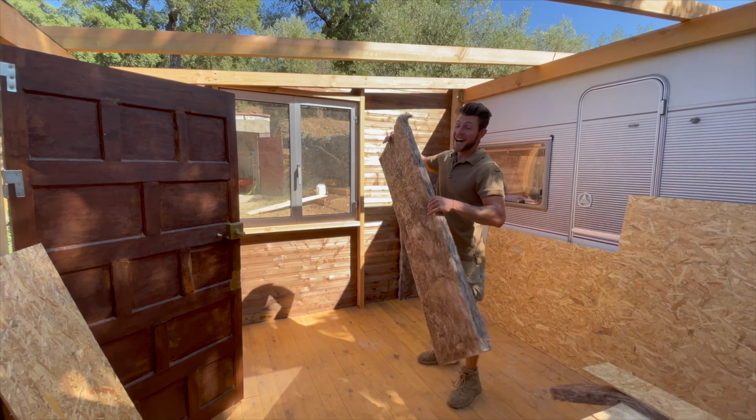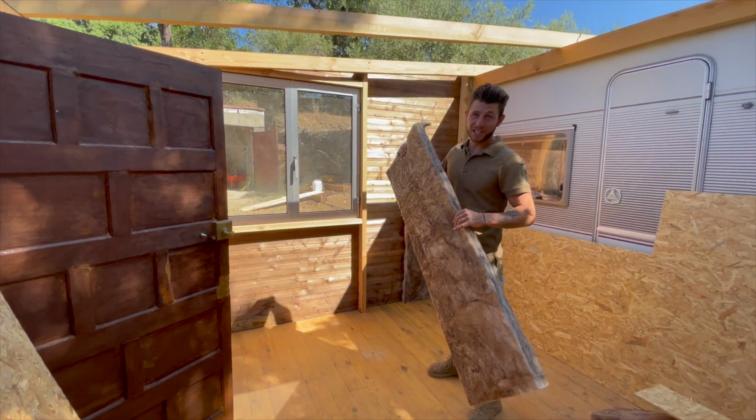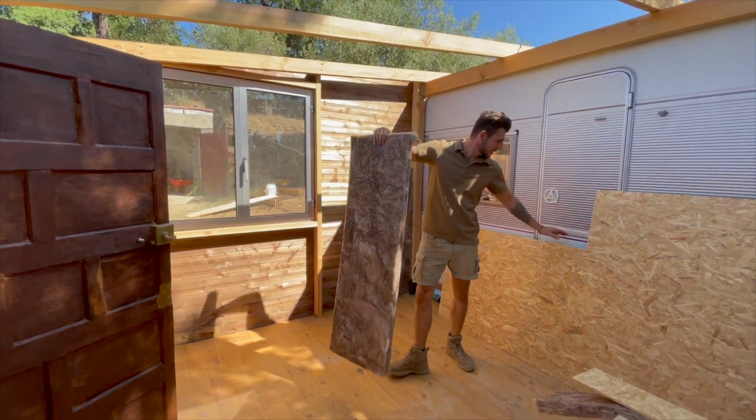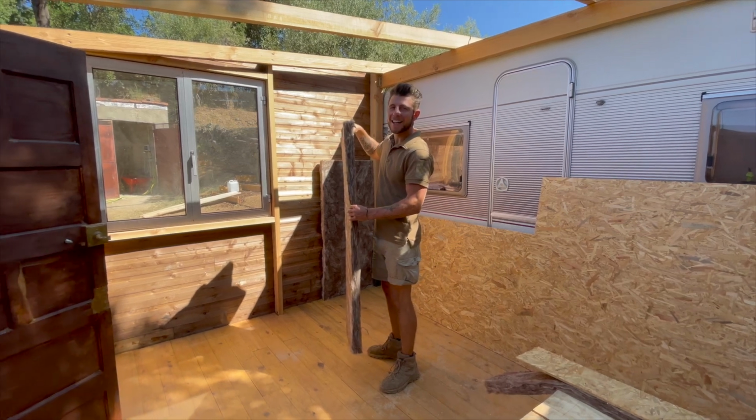Alright guys, the outside is finished. We go to the inside. We are going to put the isolation in, check. I already cut this OSB plate. So I think it's going to look quite nice. Let's have a look.